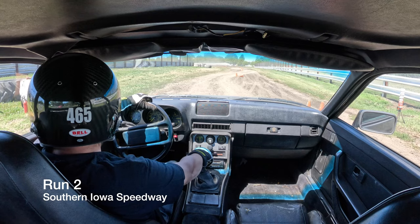I just got done with my first run, and unfortunately, I think I still have some power issues. Maybe the tank is filled with some stuff, and it's getting shaken loose, because this is a very, very rough track. And at the end of it, I was starting to run out of power again. So I still have a problem.